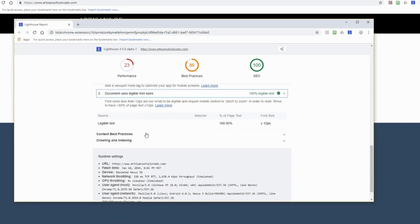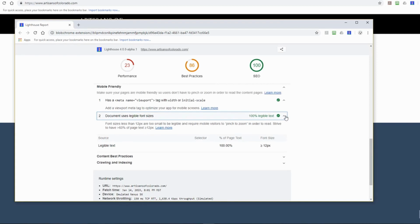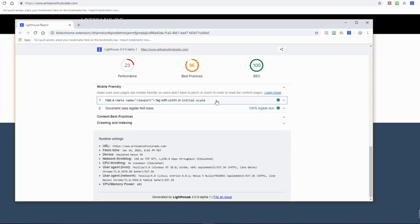Same way with the legible font sizes. Tells you that the legible text, notice, is greater than 12 pixels. It still doesn't tell you a lot of things like whether the fonts are too close together, whether particular elements are overlaying your site. I guess what I'm trying to say is this is a real cursory check, and I would not consider this to be a full-blown SEO audit or even close to one. A lot of the tools we've checked that are website based are more complete than this.